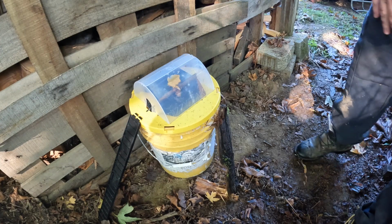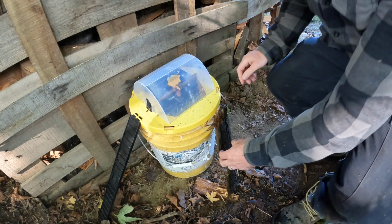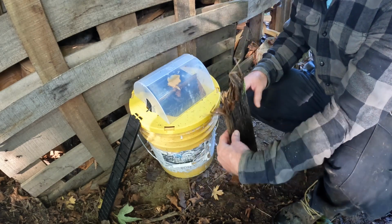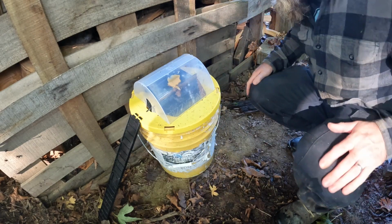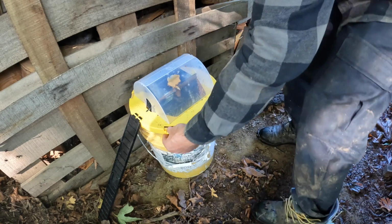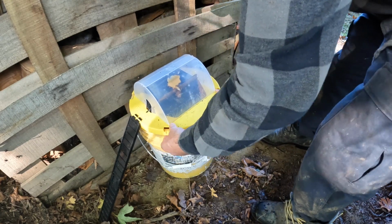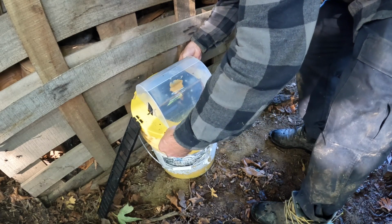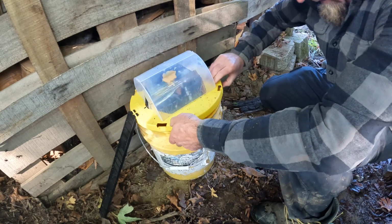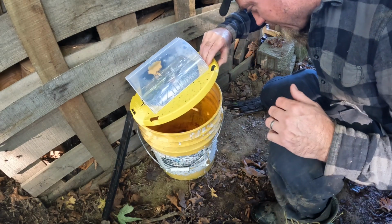So we're in the wood yard now. Let's check it out. All right, so here's the bucket. I put this piece of bark here to make sure it's level, but it's not really doing much right now. I can't see in here, so I'm going to have to carefully unclip this, and peek in, see if we got any.